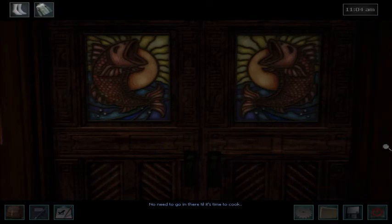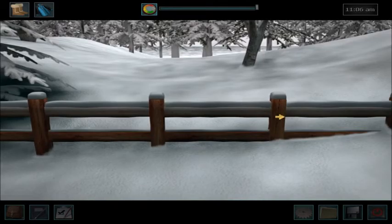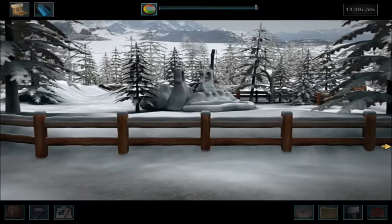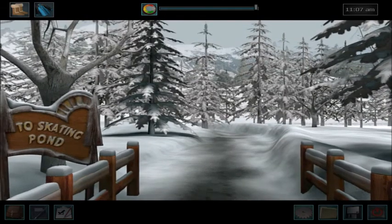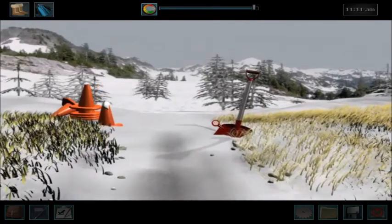No need to go in there till it's time to cook. Guess I better get this pond shoveled off.